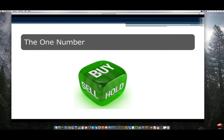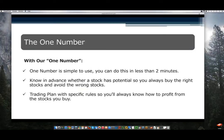So what we've done is we do this in our program called the Millionaire Blueprint Program, and we've been doing this for a little over 2 years now. We use what we call one number. It is a fundamental analysis number to tell us whether we want to buy a stock, hold a stock, or avoid or potentially sell a stock. And I'm going to teach you this one number process today. It is at best a 2-minute calculation. If you've got a calculator and you can divide and subtract, you can get this number instantly. And as I say, it's simple to use.